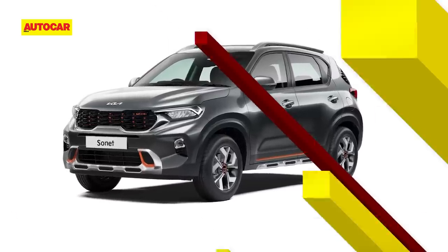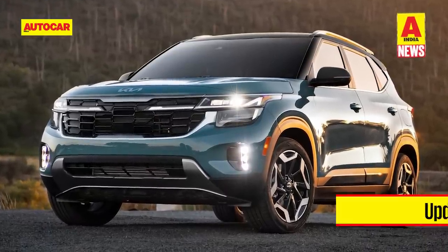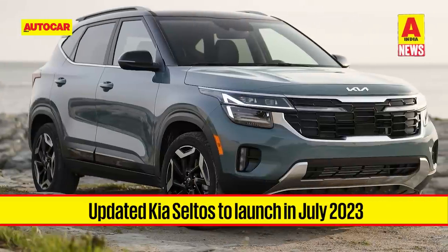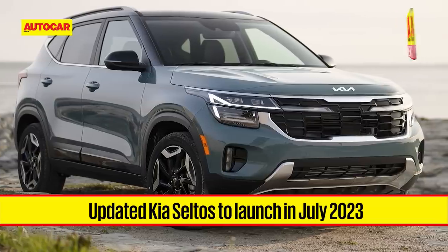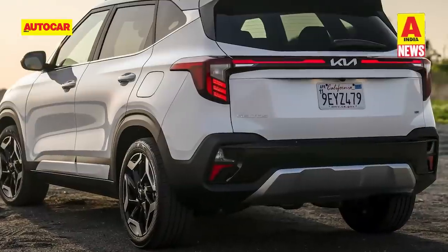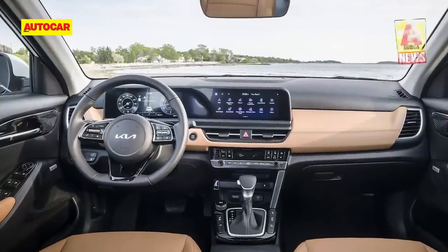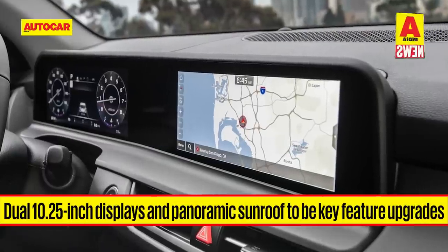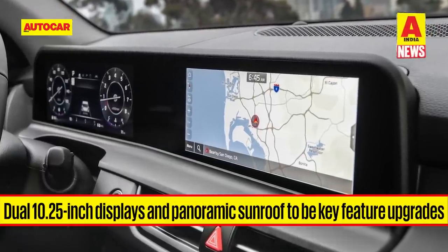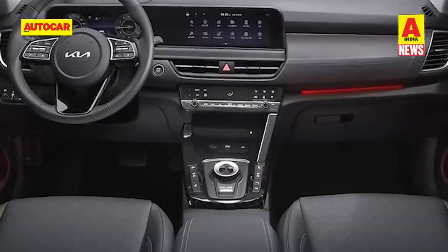Sticking with the Korean brand, Kia will also be updating its Seltos SUV by July this year. The update will bring a refreshed look thanks to a redesigned grille, new headlamps and LED DRLs. A new design for the alloy wheels and LED light bars at the back are other changes expected on the model. On the inside, the facelift will also get a 10.25 inch display, one for the instrument cluster and one for the infotainment system, as well as a rotary drive selector instead of the conventional lever for the automatic variants.